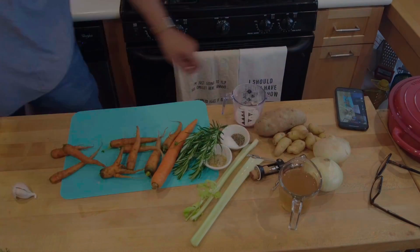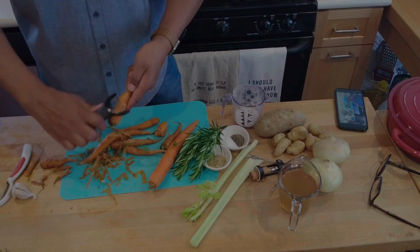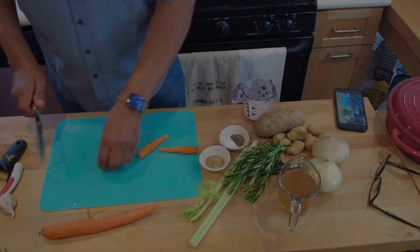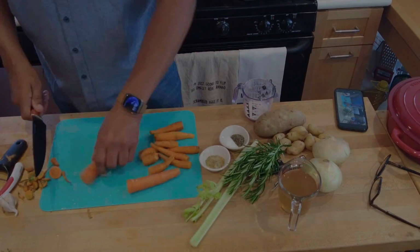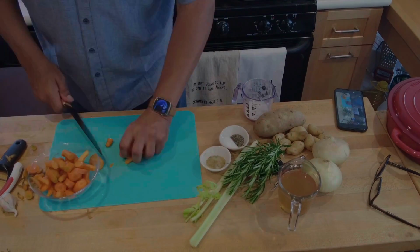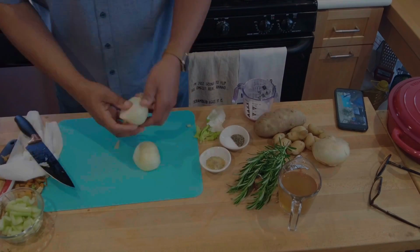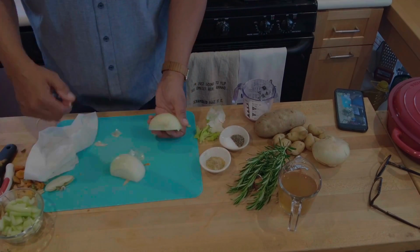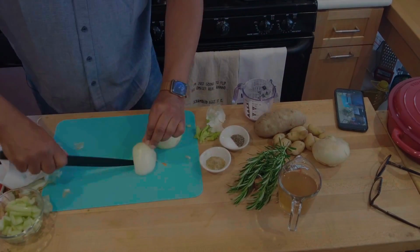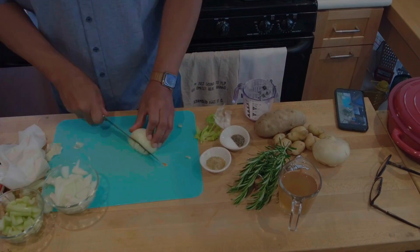Let's prep our vegetables first by removing those carrot tops. That can go in our mulch pile. We're gonna peel the carrots and then just chop them up. It doesn't matter large or small, just get your carrots the size that you like. Then we'll go ahead and chop our celery, onions next. That little boy gave me a hard time peeling it tonight. Chop those up and get them ready for the pan. We'll do the potatoes a little later on in the show.